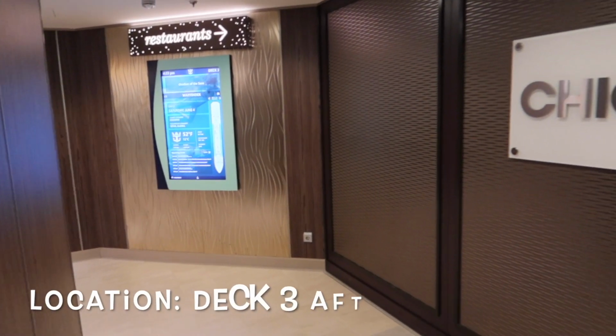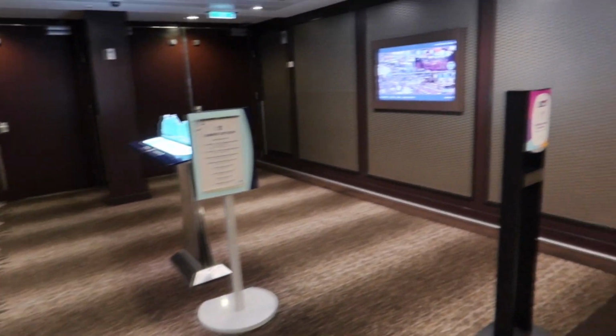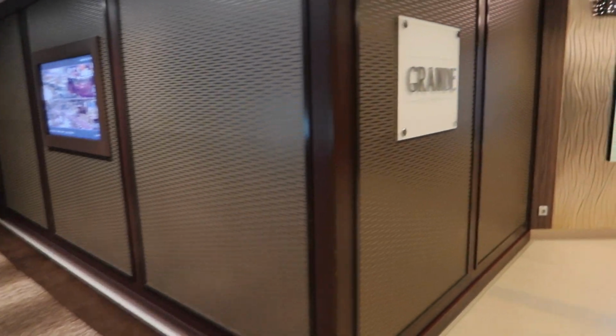And now we are looking at the main dining room options. If you actually are doing main dining room, that is scheduled. I think they have a couple times a night, maybe like 3. So if you're not doing my time dining, this is where the main dining is.